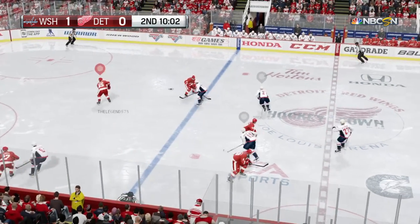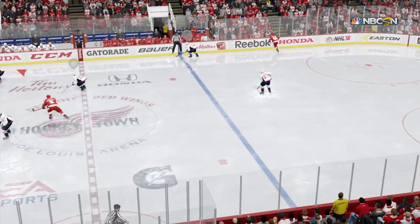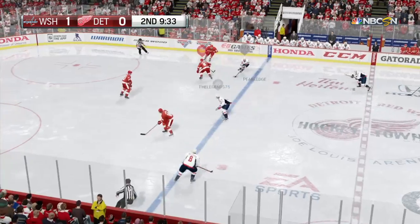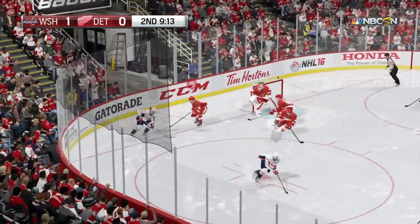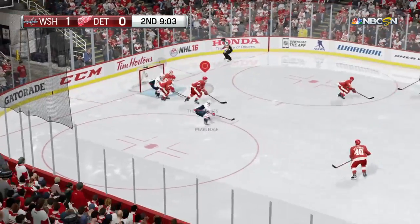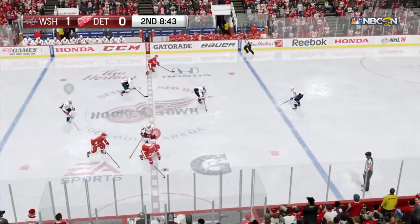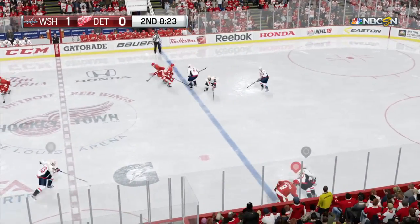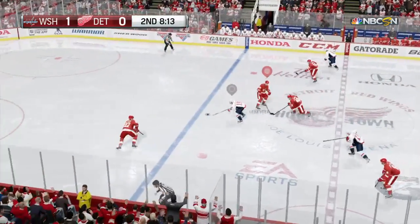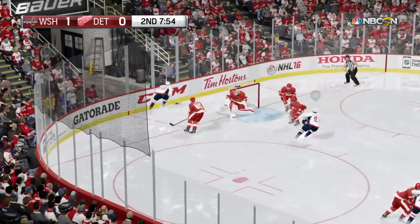The Wings with a center ice face-off win. The Capitals love the puck in center ice. Centering pass, drives to the net, off the goal post. And possession is changed. Brilliant move on that pass. And it's nabbed by Abdelkader. The Capitals continue on in their own end. He drives toward the slot.